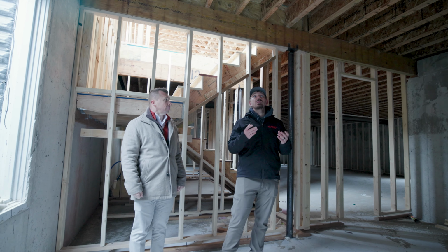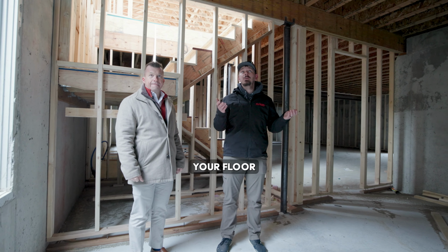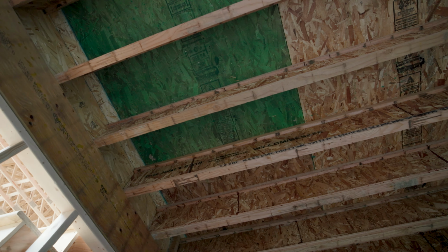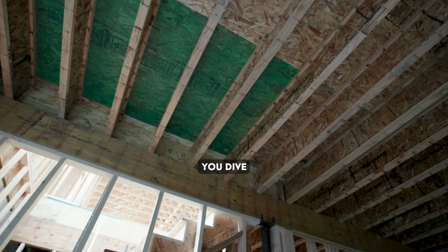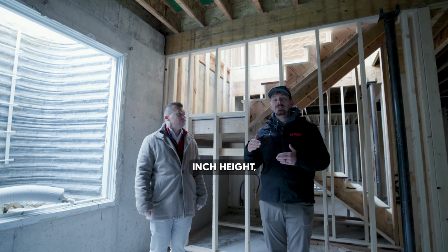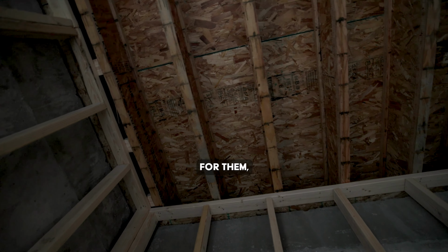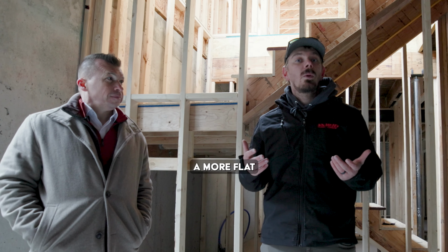HVAC is one of the biggest issues that you run into with the difference between a floor joist and a floor truss. Typically, your floor joists are going to be anywhere from 14 to 18 inches tall, which leaves a little less room for you to run your square piping for your HVAC system, all of your plumbing, drainage, everything else like that. Whereas once you dive into the floor trusses themselves, typically those come at a 22 to 24 inch height, which gives your other subcontractors quite a bit of extra room to work with, makes some things easier for them. And overall, at the end, it could lead to less soffiting in the basement and a more flat look if that's something you prefer.